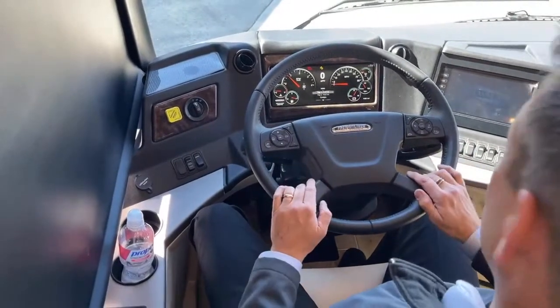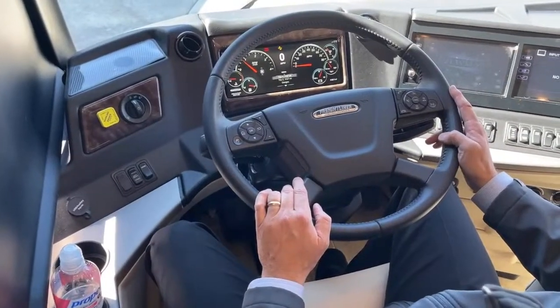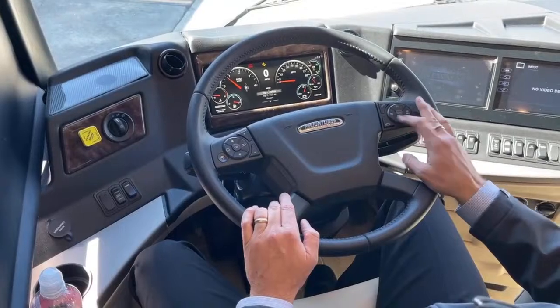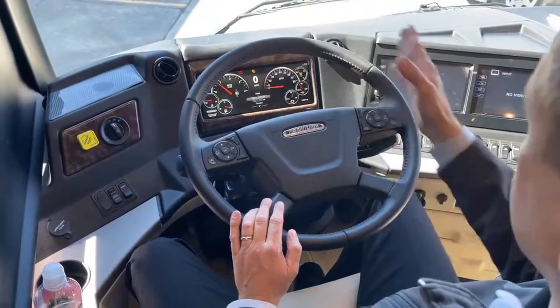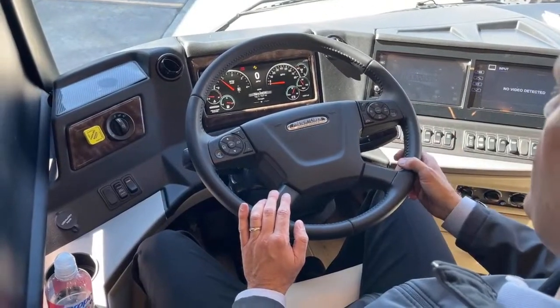On the steering wheel itself, over here we have all the cruise control buttons, as well as turning the volume off to your radio. And then you have over here interrupter lights. So your ICC lights that are around the coach, somebody passes you or you let someone in or they let you in, you want to say thank you, you can hit the interrupter lights.